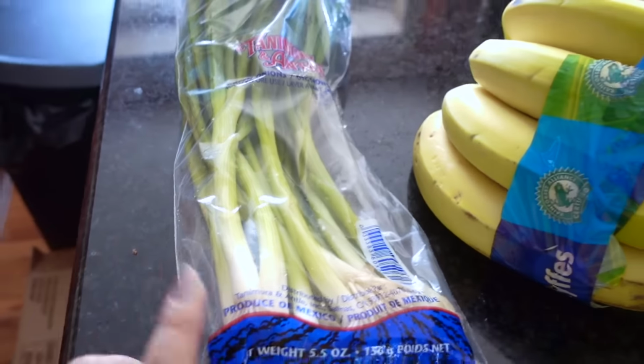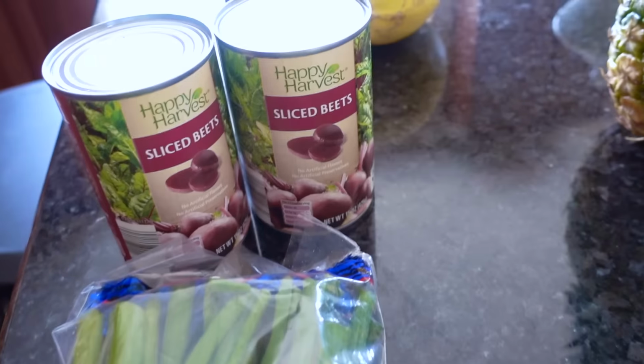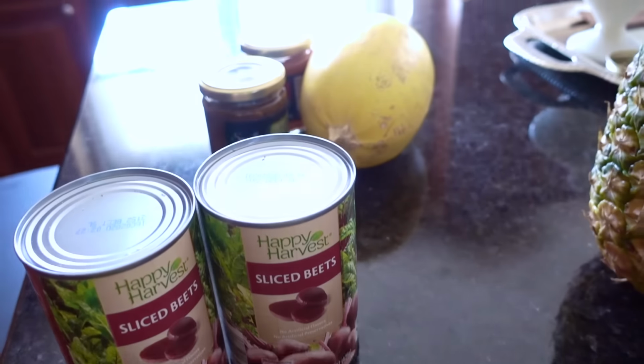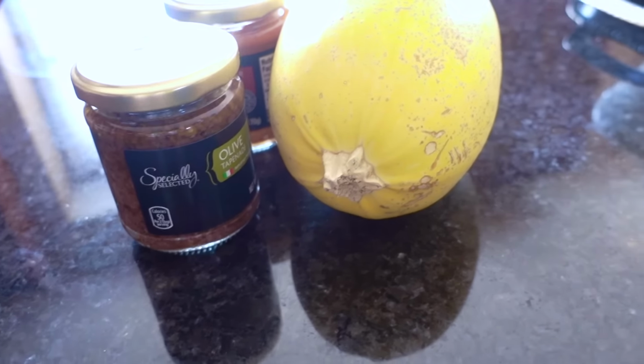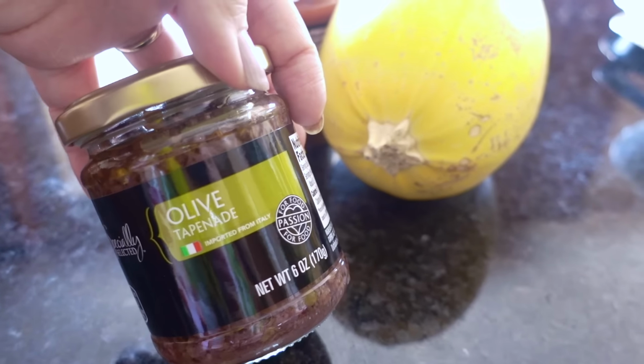I bought some green onions or scallions, as some people like to call them. The sliced beets were still on sale for 49 cents, so I got a couple more cans of those. Oh, and in the back here, I bought these last week. I'll be incorporating these into this week's meals, the spaghetti squash. And I think I'll do this tapenade first. I'll be using this with some chicken breast.